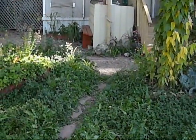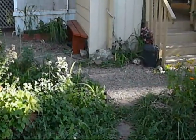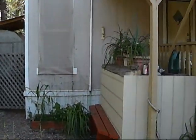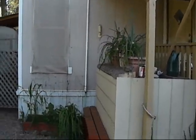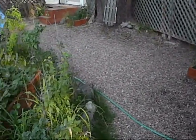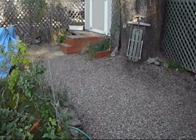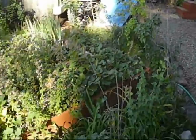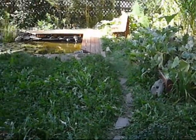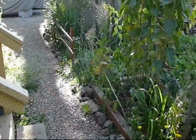You can see we've tried to make just little decorative spots here and there. All these are watered from a roof of some kind. See a couple little decorative spots there by the shed. So that's the review from here. Let's walk down this way.